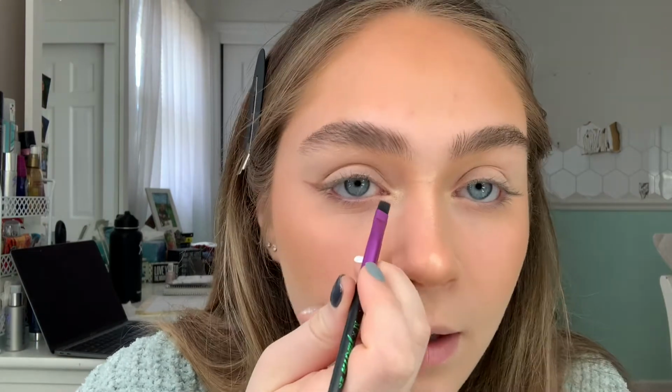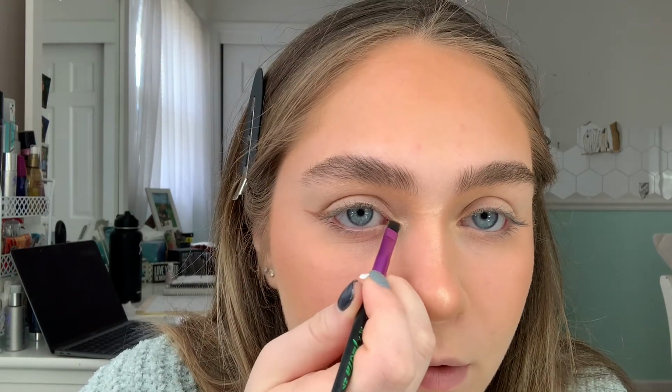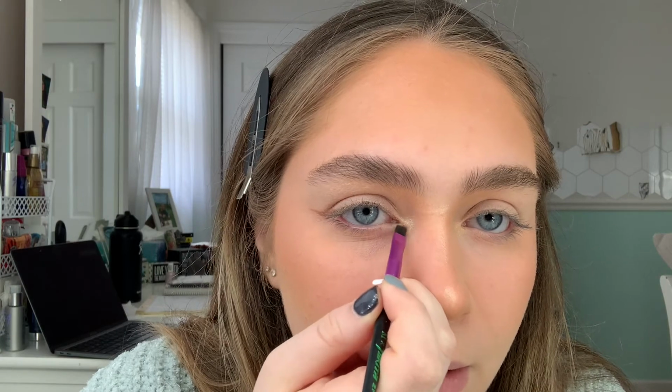And I drag it in like that, and then I don't always do this. I haven't been doing it lately, but the video that the person commented asking if I could do a routine, I was doing the little fox eye thing, so I'm just going to do that today because I still like the look. I just haven't been doing it lately. So I just take a little bit of the shadow and bring it in my inner corner. And it just elongates the eye. And then I just do the same thing on the other side. And they're not even, but whatever.